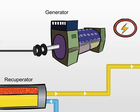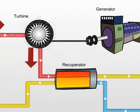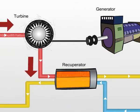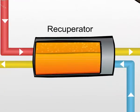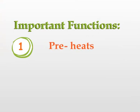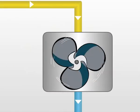Now that the vapor has expanded through the turbine, its ability to perform mechanical work has been exhausted, but there's still heat trapped in that vapor. So we dump this heat into a device called a recuperator. This serves two important functions. Number one, it preheats the incoming refrigerant, making the system very efficient. And two, it reduces the burden on the cooling system.